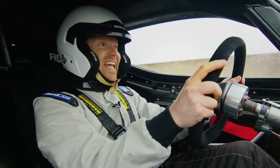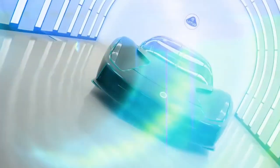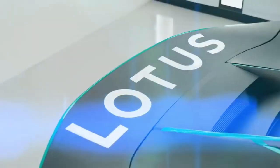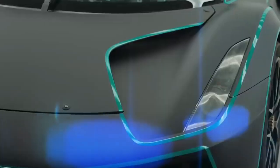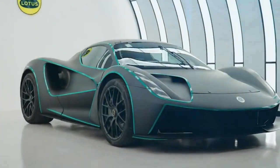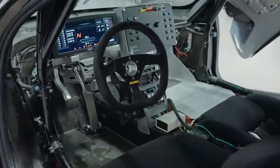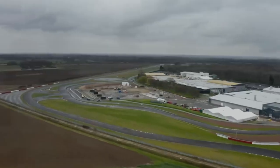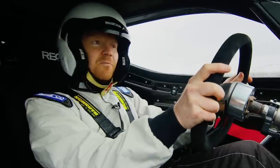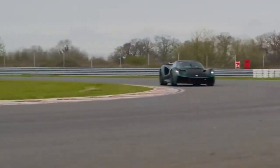But it ain't just about raw power. The Evija's got some serious style too. It's got this wild Tron-style design that looks like it's straight out of the future. Every curve, every line is designed to turn heads and drop jaws. And don't even get me started on the interior. The Evija's cabin is packed with all kinds of luxurious finishes that'll make you feel like royalty. We're talking high-end materials everywhere you look, all designed to make you feel like you're riding in the lap of luxury.